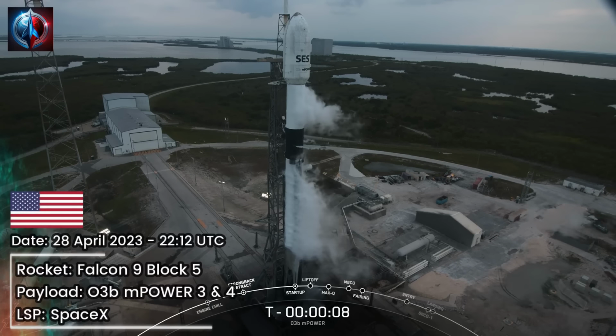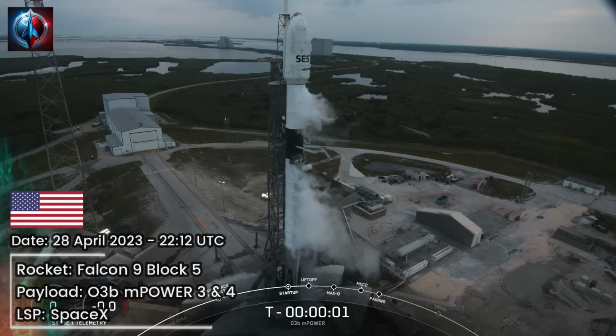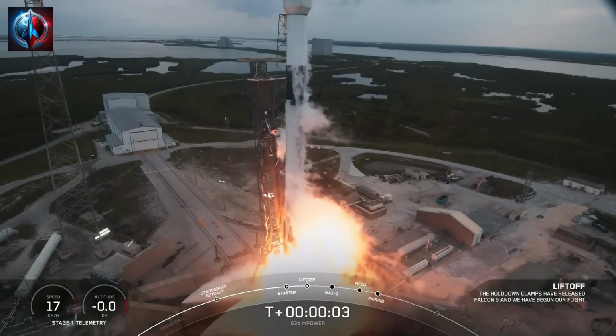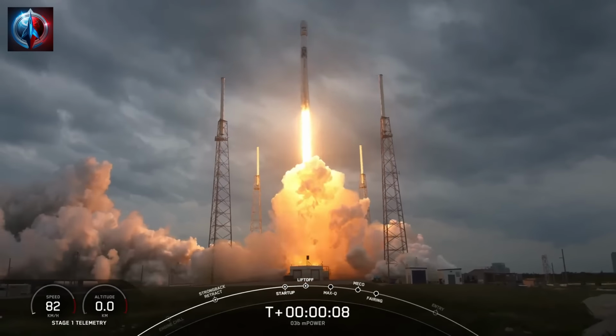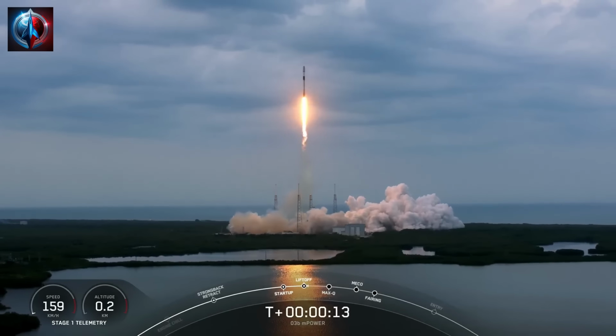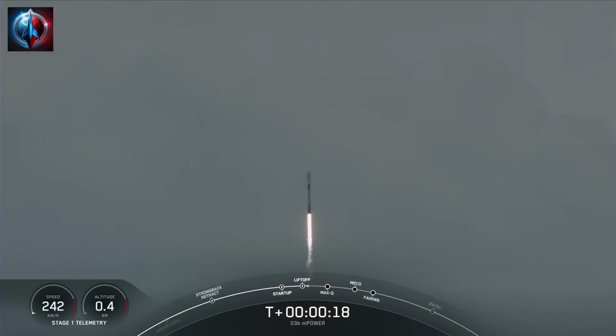T-minus 10, 9, 8, 7, 6, 5, 4, 3, 2, 1, ignition, engine full power, and go! Falcon 9 and SES-03D empower. Stage 1 propulsion is nominal. Vehicle's pitching downrange.